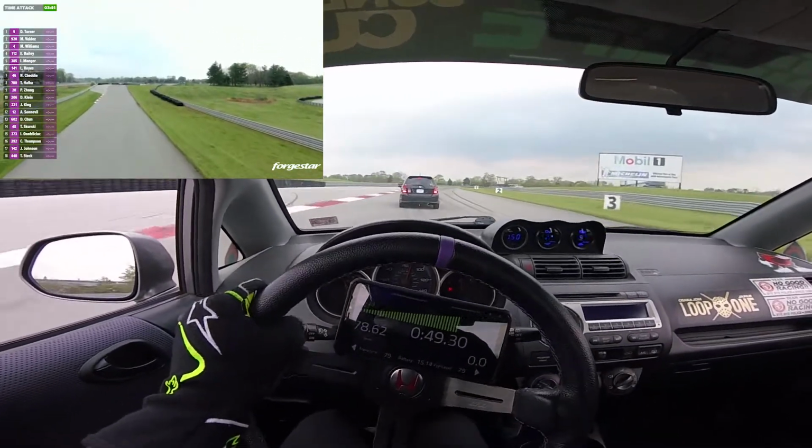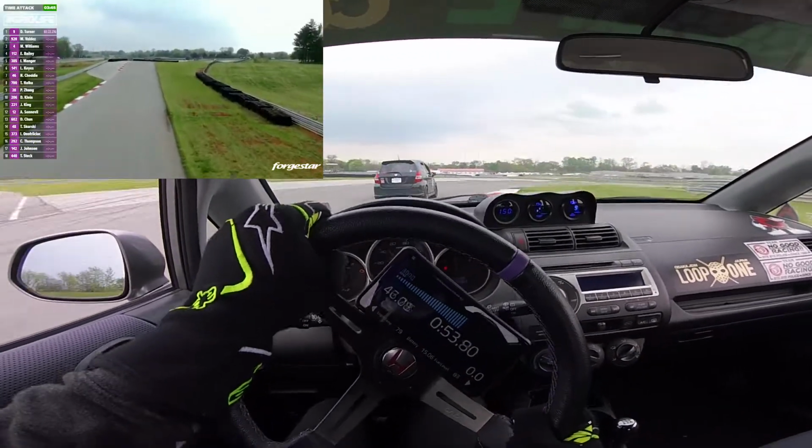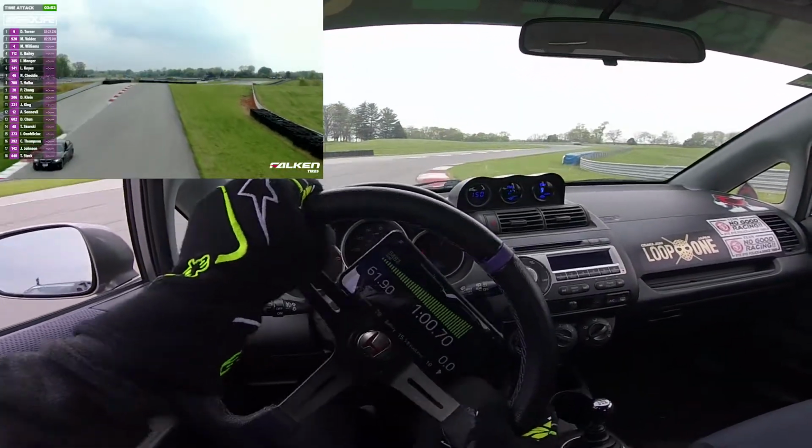So. Let's see, Lisa Key's out on track here. I'm not sure what she's driving this weekend. I think they have a few cars that they like to drive. Yeah. Starting to get some times in here now.